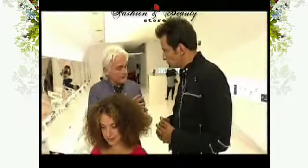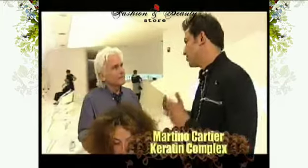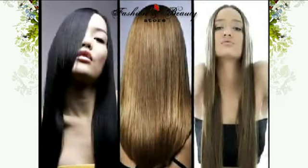I used to hear Japanese, and now I'm hearing keratin. What's the difference? Okay, well first there was the Japanese straightener, and that's like a perm. That chemically changes the shape of the hair. Okay. Then there's keratin complex.